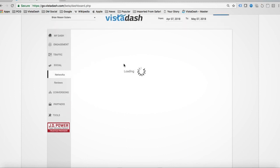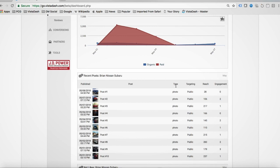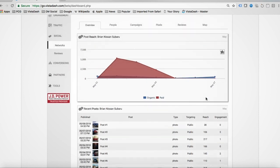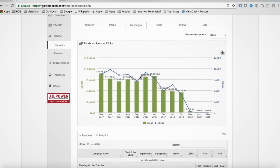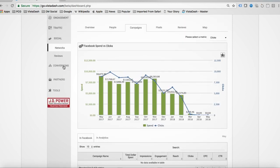Social media, pretty straightforward. Facebook, you can look at your posts, you can look at your campaigns, everything into one easy space for you. So if I want to look at my Facebook, I can see my posts, what type, targeting, reach, so on. I can look at campaigns. So if I was spending money here, I could see the effectiveness of that.